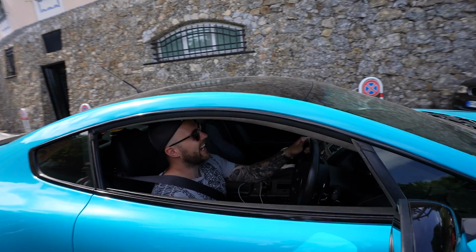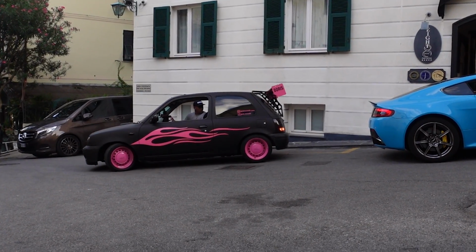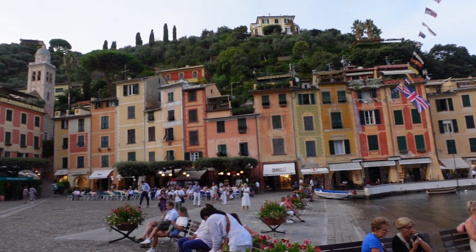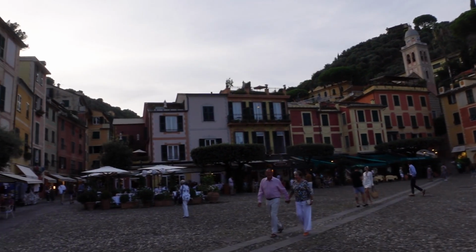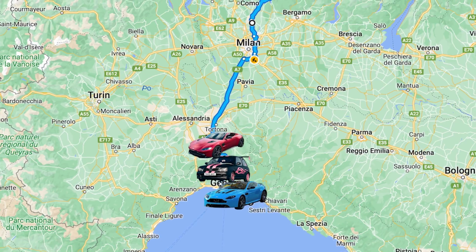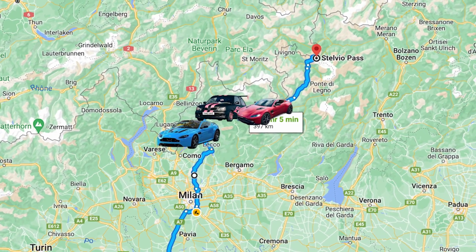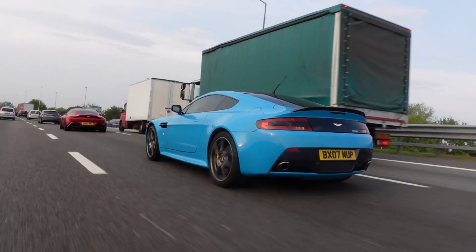Maximum stress. After getting through the traffic jam, we then eventually made it to our hotel and were able to look around the gorgeous Portofino. Now, whilst Portofino was absolutely beautiful, we found ourselves wanting some more hard driving. So that is when we decided to drive 250 miles to one of the best driving roads in the world, the notorious Stelvio Pass. All that was left to do was to get there.